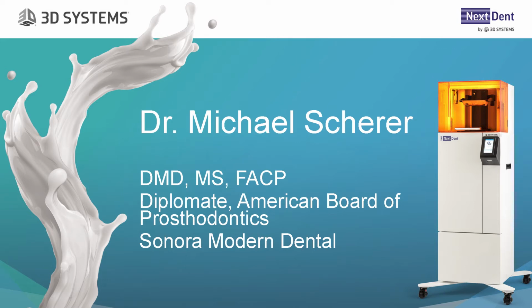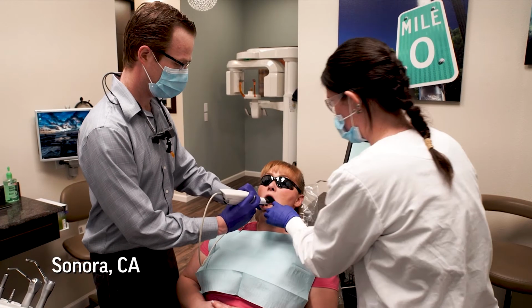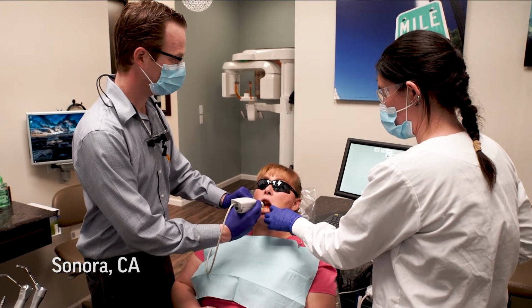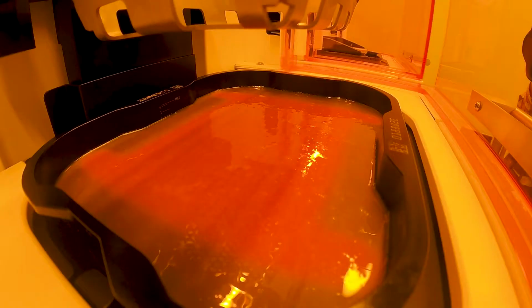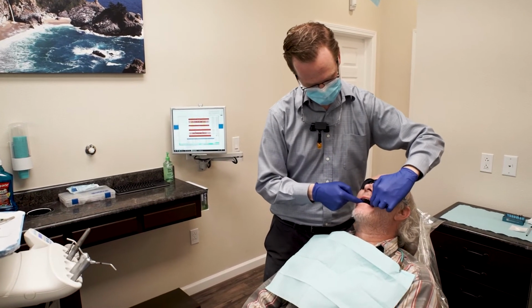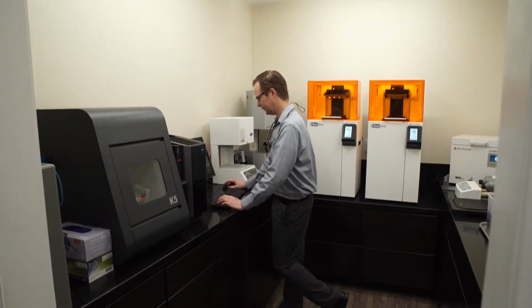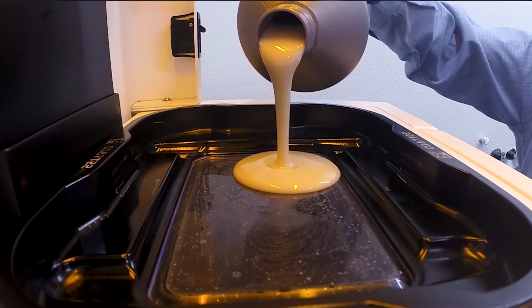3D printing is no longer just the future. It is here. Hi, my name is Dr. Michael Shearer, and I'm a prosthodontist. I practice here in Sonora, California. Across the board, the biggest thing that I've thought about with 3D printing is ultimately to improve my patient care. I need it to be accurate, precise, but I also need it to be usable.